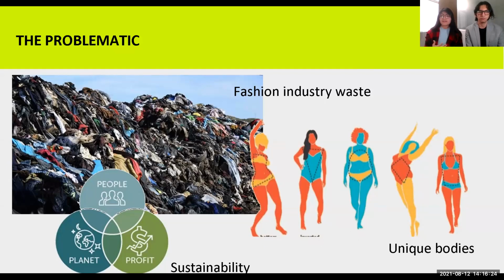On the other hand, commercially there are billions of unsold garments. Billions of dollars are spent on production because sometimes brands make garments that don't fill the needs of the consumers. Sometimes they're also burned, as we see in this picture. This is eliminated as waste.